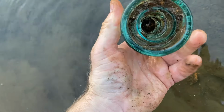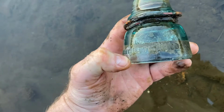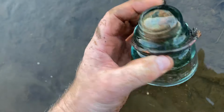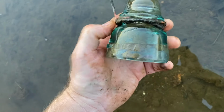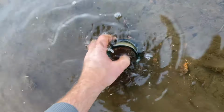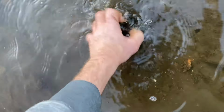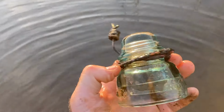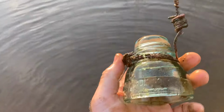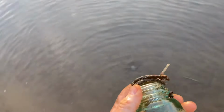Made in the USA. This thing is awesome. Number 4, Whitall Tatum Company. It's got everything. Wow. And it's on the older side. Excellent, excellent find. Okay. Fantastic. That's going to clean up nice. Let me get this wire off of it. I need that.